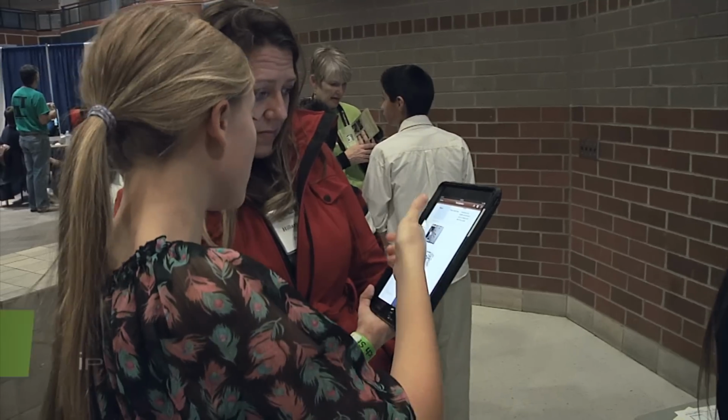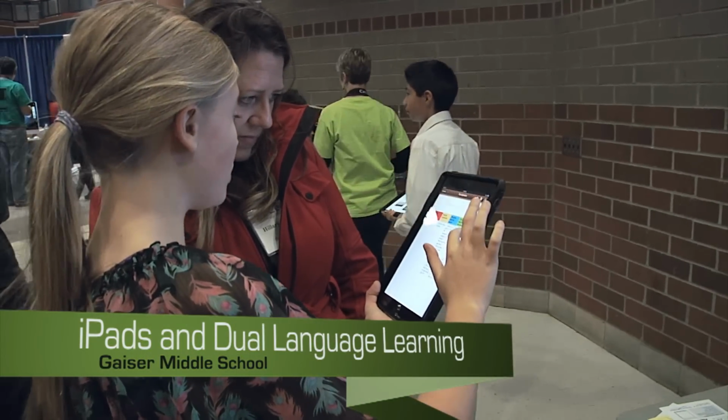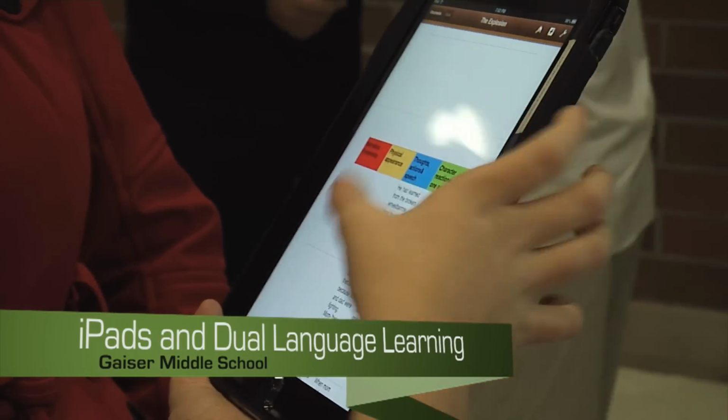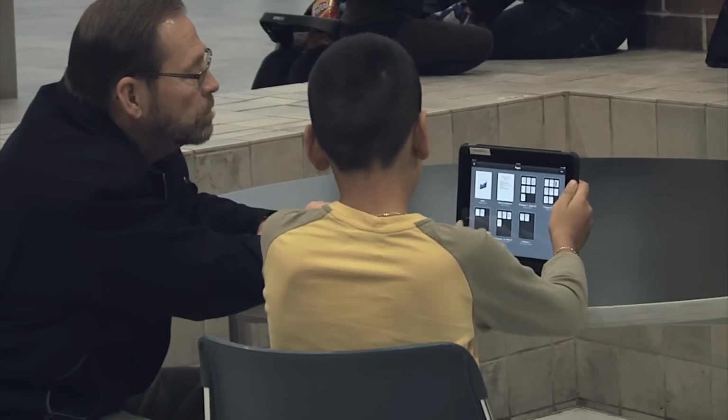So with the 7th grade and 6th grade dual language, we have a 3-period block, and we have language arts, Spanish, and social studies, which is taught in Spanish. So for those 3 periods, for the whole block, we actually use the iPads every day, every period. And with the iPads, they can use Pages for graphic organizers, fill in the information. They have apps where they can translate from Spanish to English, conjugate verbs. We also use something called Notability, where we can have electronic text and they can highlight for the information.